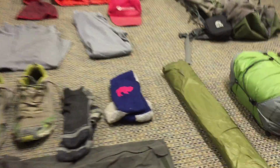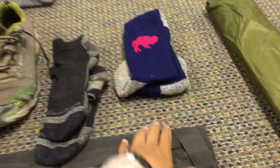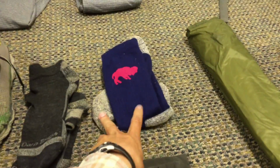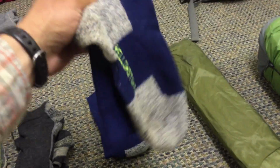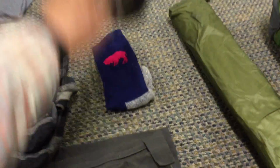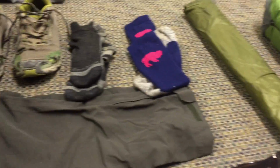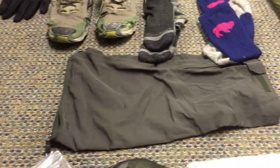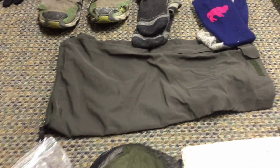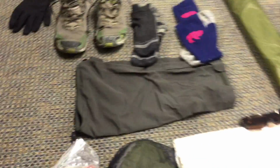And these are my new sleeping socks that I actually just picked up from Yellowstone. You can see the buffalo on them. And they're just really thick wool socks. They say Yellowstone, but they're just good to sleep in. My feet don't normally get cold, but this past week or so it's been really cold at night, and when I'm not in my bag I like to have warm feet when I'm roaming around camp or whatever, so I picked up those socks.